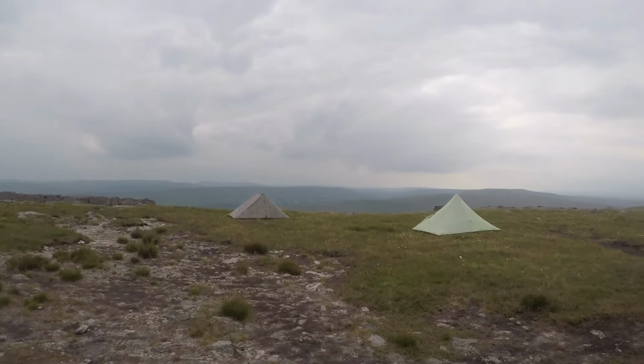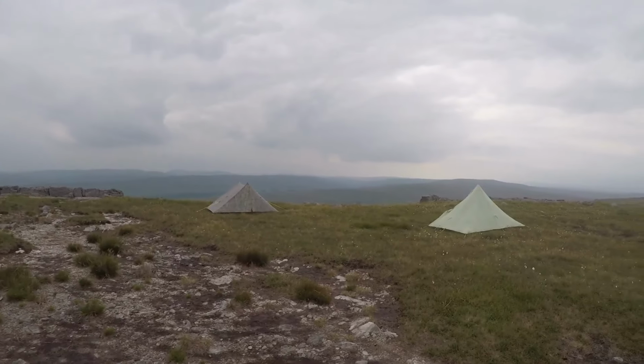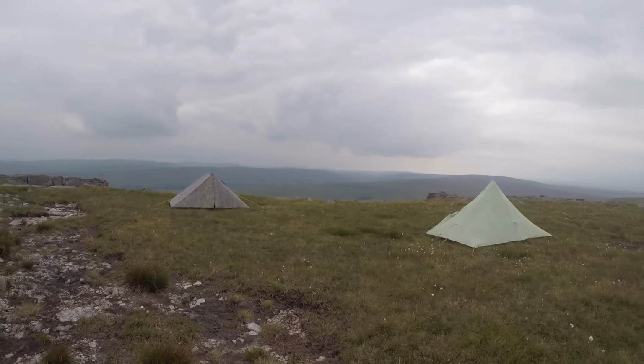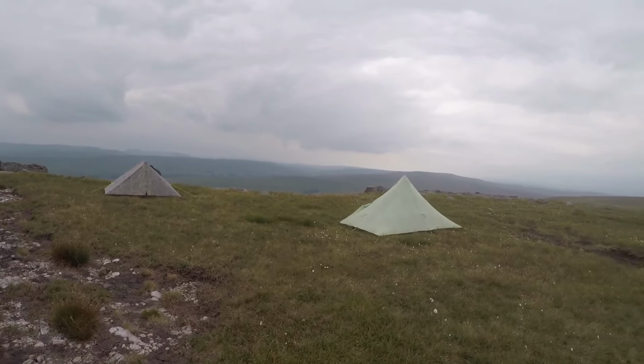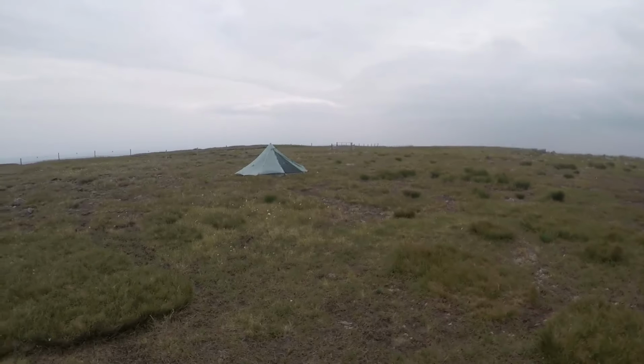So we are all pitched up on Great Whernside. It's a little bit later than I would have liked. It's 7:30. I would have preferred to have been pitched up maybe an hour earlier, but yeah, we're pitched up now, which is good. So I'll take you through the shelters.